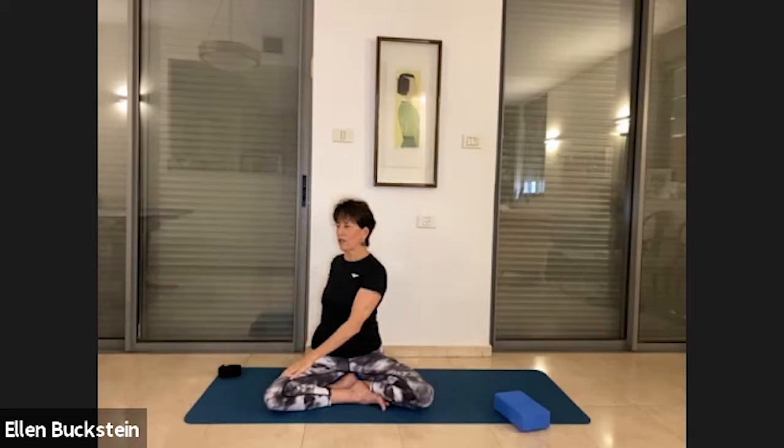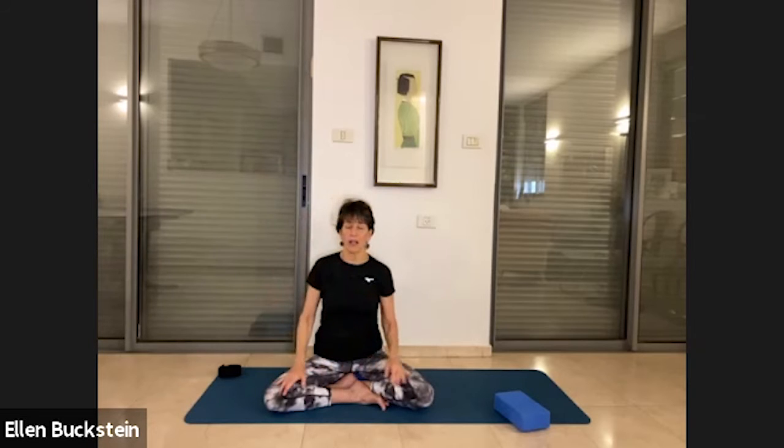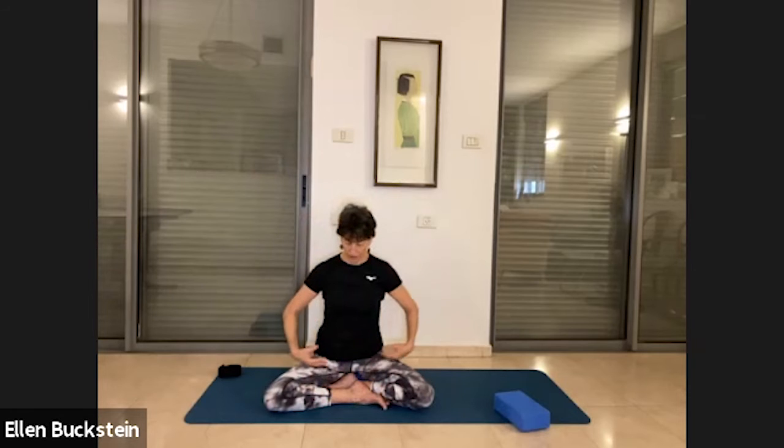Don't want to feel any twinging here. It's our first twist, just gentle movement. That's what we're after today and always, gentle movement. Exhale, come back to center. Inhale, hands up to wherever they get comfortably.